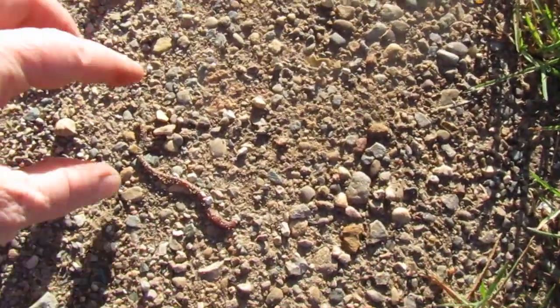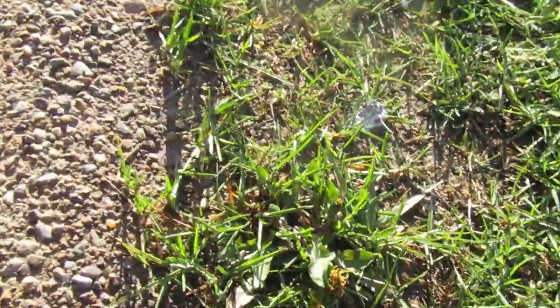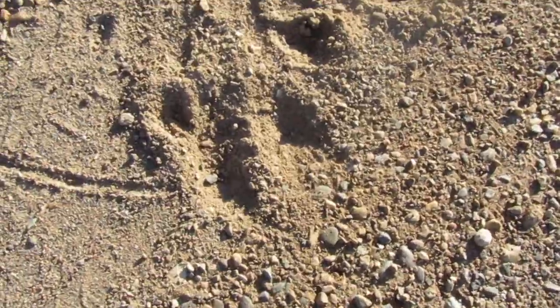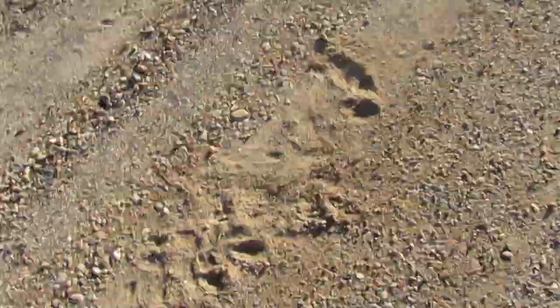There's a little worm who needs to be picked up and put into the grass. I think a bird got it and dropped it. Here's some, looks like rabbit prints. But we got a little slidey right there. I don't know what that is. The tail? I don't know.